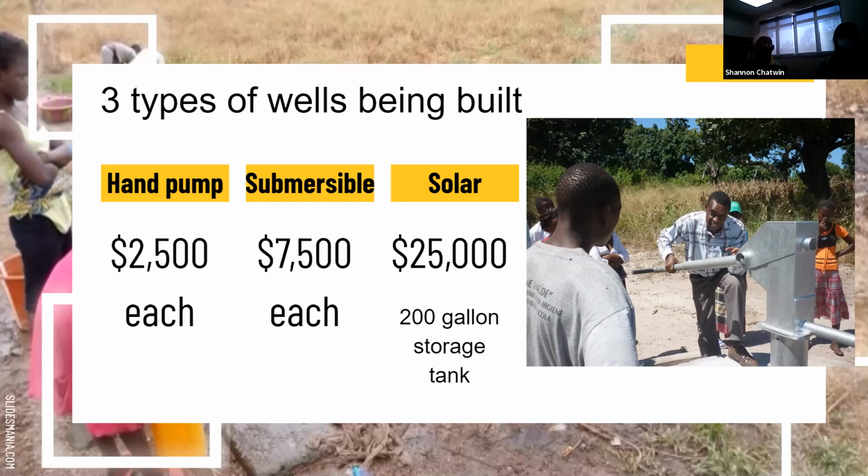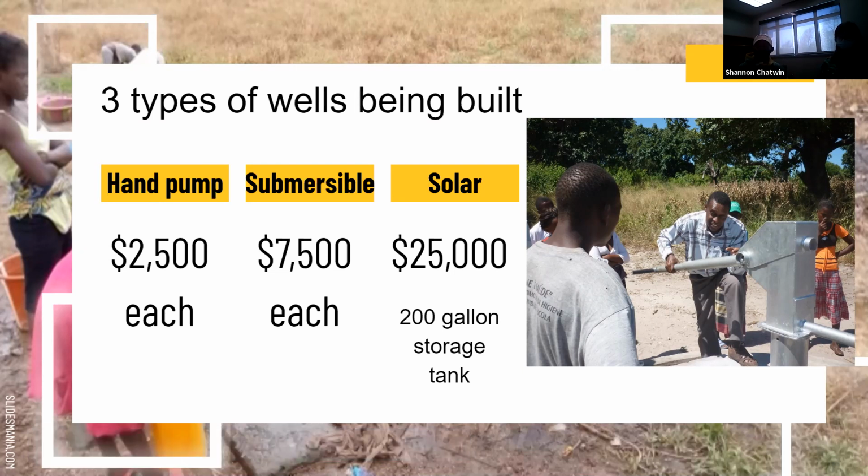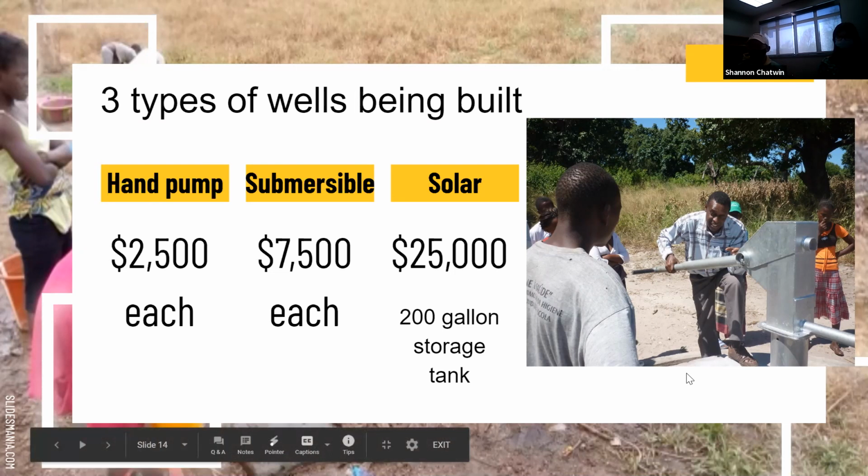And then there's our more expensive well, which is our solar well. It has a 200-gallon storage tank. It's similar to the submersible well, but it's using solar power to drive up the water from the ground. So you can just turn a knob and get the water out and bring it to your families. And it's pretty cool.